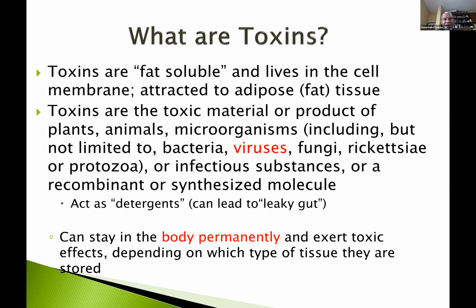So there are materials that come from plants, they come from animals, bacteria, viruses, fungus, and other microorganisms. So they could be infectious substances, or they could be molecules that have been man-made and synthesized, such as detergents. And they stay in the body permanently unless you remove them. They are typically not good for the body, and they exert a toxic effect. So when you say you're toxic, you get chronic fatigue, depending on what it is.